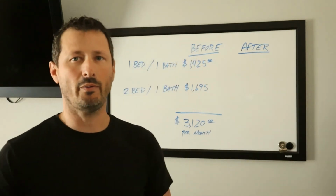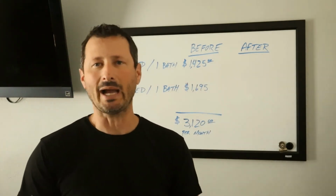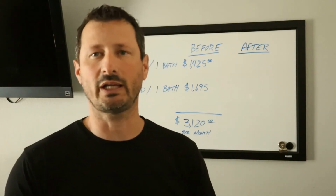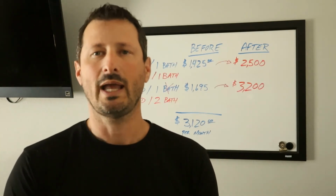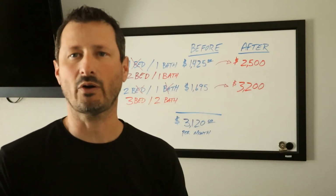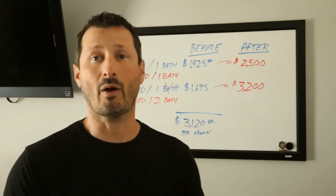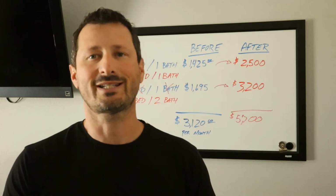When we bought this duplex, both units were being rented out on a long-term basis. The unit up front was a 1-bedroom, 1-bath, and it was being rented for $1,425 a month. Then the back unit, which was a 2-bedroom, 1-bath, was being rented for $1,695. In total, when we purchased, it was bringing in $3,120 a month. Then we came in, added 2 bedrooms and 1 bathroom, and converted it from long-term to a medium-term rental plan. We're projecting the income on the 2-bedroom, 1-bath will be about $2,500 a month, and the income on the 3-bedroom, 2-bath will be about $3,200 a month. With these changes, we're going to go from about $3,100 a month to now almost $6,000 a month, and we're not even done yet.